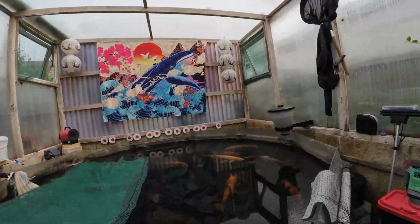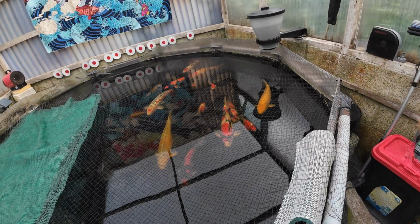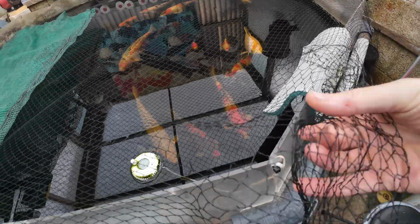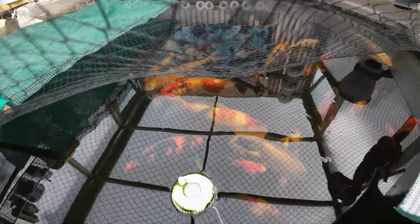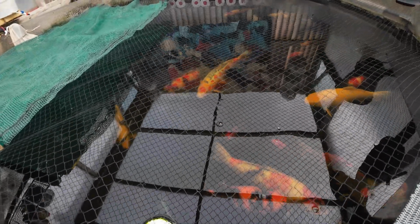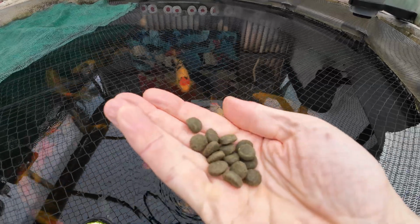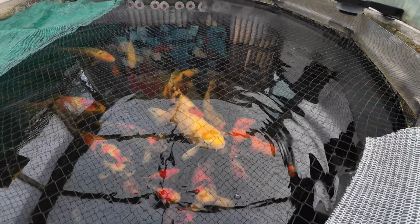So onto this. Let me see if I can maybe get a bit of an action shot for you. So I don't know what you can see here, guys. I'm sorry, I've got my net up so you can see. So what I'm going to do, there's the actual snacks. So all I'm going to do is, here they are, look, 12mm pellet, absolutely gagging for it already, that one.